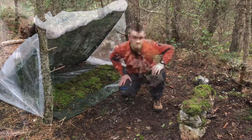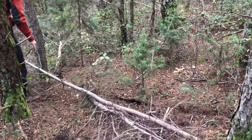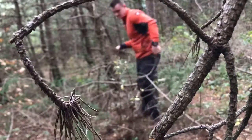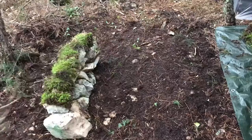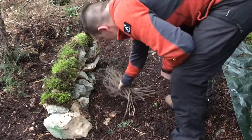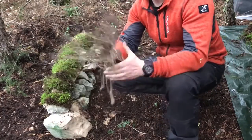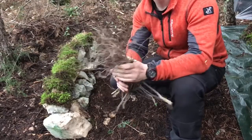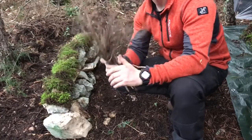Time to light the fire. Few more like this, and this thing is great for kindling. Thin, it's not super dry because everything around here is moist. It should be just fine.